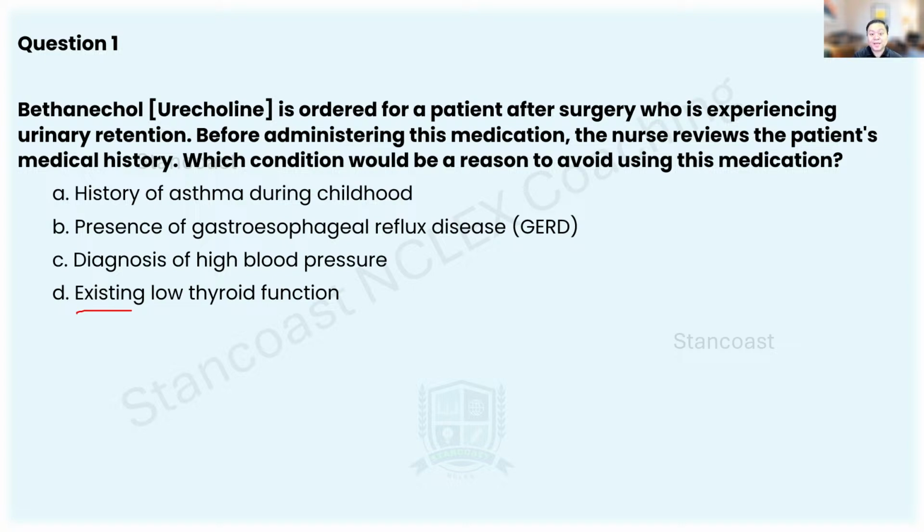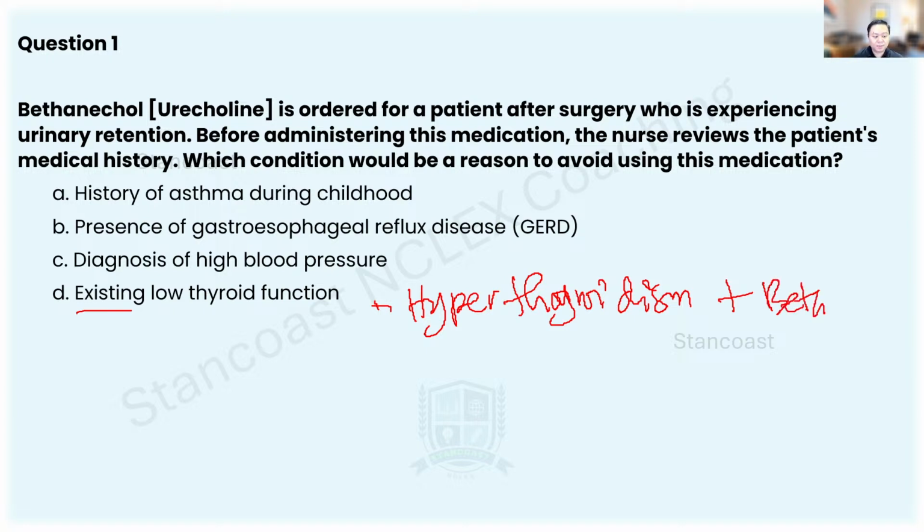However, if the case is hyperthyroidism, then that's something that you should be cautious about because Bethanechol can cause dysrhythmias. So hyperthyroidism and the use of Bethanechol would not be a good mix. Bethanechol, or urecholine, will cause dysrhythmias. So you have to be cautious when administering this medication and make sure that you have gathered enough information about their medical history.